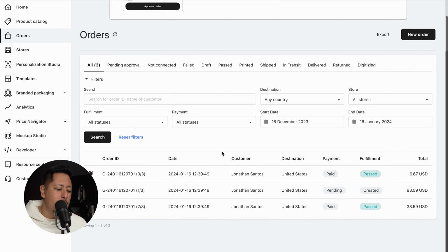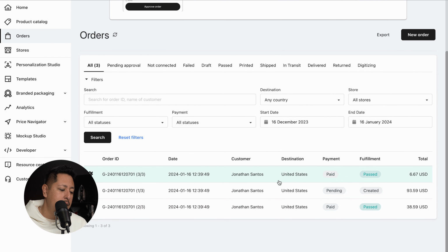So now that we're happy with our design, we're gonna add it to cart. Now, once we place the order, it goes into our orders field. And in this orders field is where you can essentially manage your customers and give them updates if they're asking for shipping statuses and things like that. So you can also check to see where it's at. Is it being printed? Did the artwork pass? Is it being shipped, and what's the tracking number?